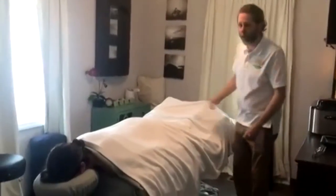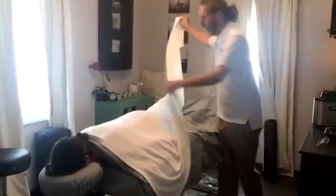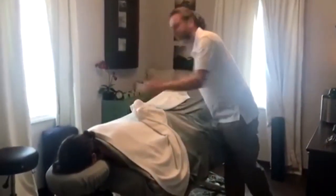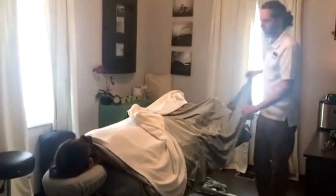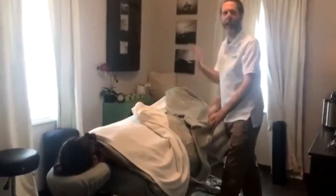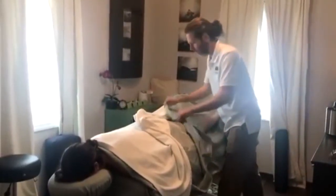Next, we will do a leg drape. Now there are several different ways that you can drape the leg. I'll show you one way now. I'll do something a little bit different later on. I will say about therapeutic massage that arms and legs and even head and neck do get moved around, sometimes a little, sometimes quite a bit.